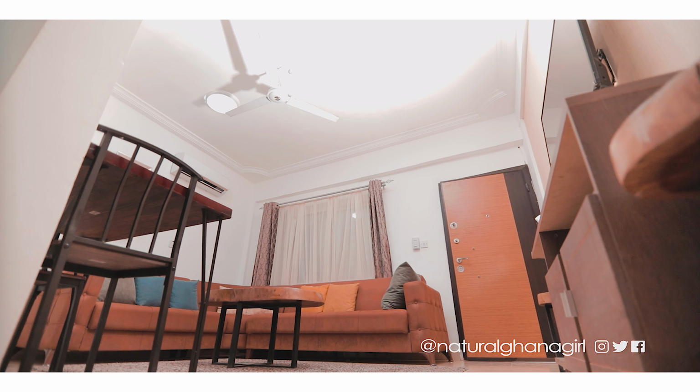Okay, so this room is definitely fit for purpose. We can head straight back out here as well. I've done a 360 of the whole apartment. I'm just going to have a little seat here, make myself a little bit comfortable.